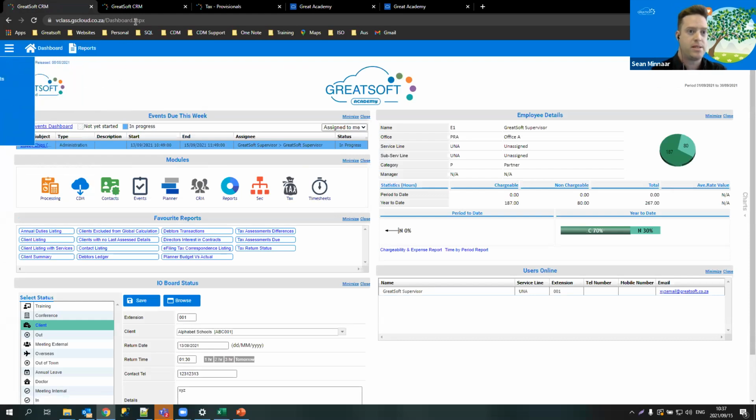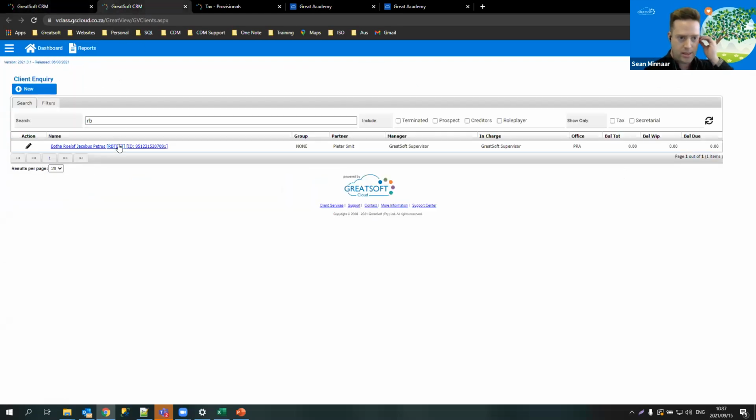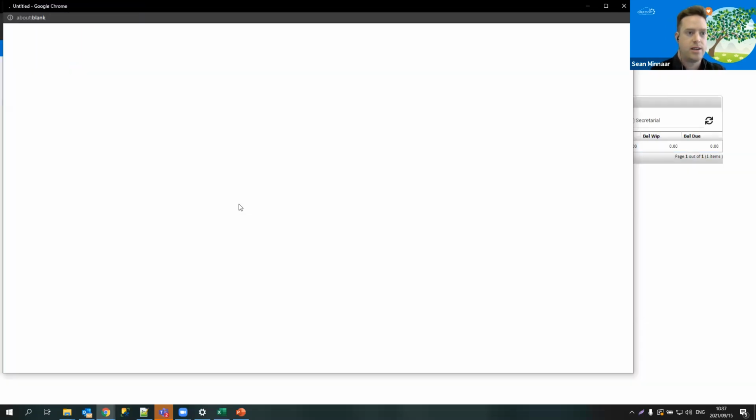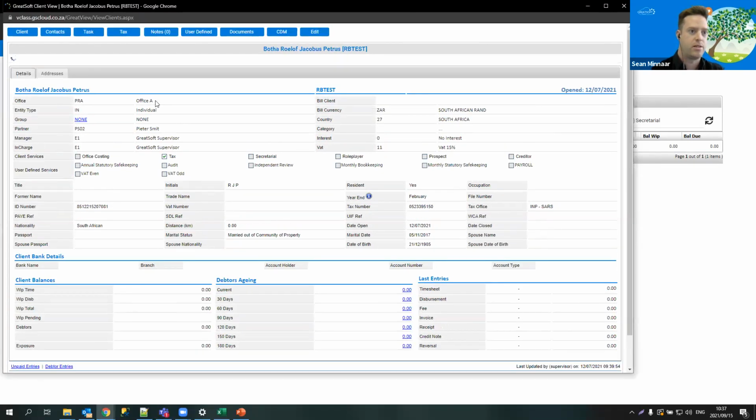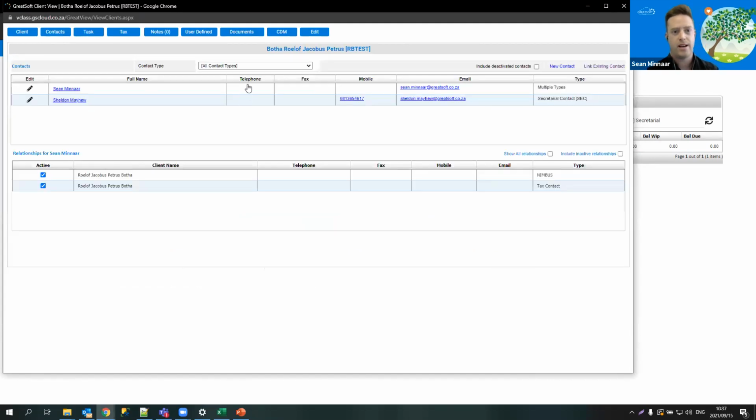Basically, what this means is when you navigate to your client and we take a look at the contacts on our client, take a look at our contacts here. So here, I'm just using an example of Rudolph, one of our senior consultants here at GreatSoft, and he's got two different contacts that are connected to him. Firstly, Sean, that's me. I've got multiple types associated with me. And then we've got Sheldon, the secretarial contact.